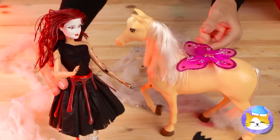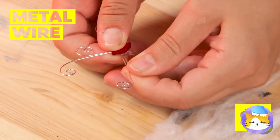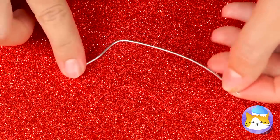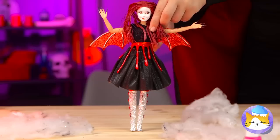Oh, Pegasus here is giving me some ideas. You can use a pair of wings yourself. But let's bend the wires, shall we? We want a nice pair of bat wings. But they can still be glittery.